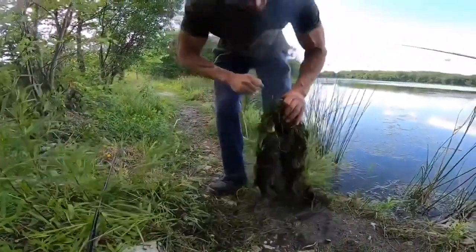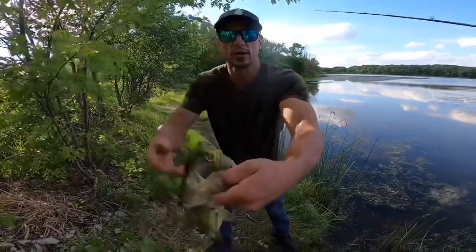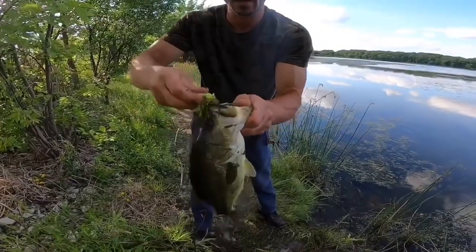They just mop it over. Nice frog bite. Really wanted that. Right between the kisser. Pow. Very nice fish. Ooh, yeah.